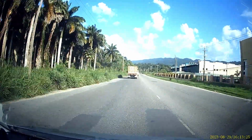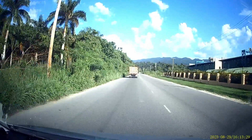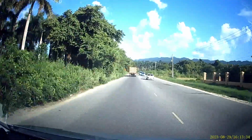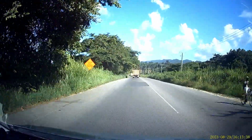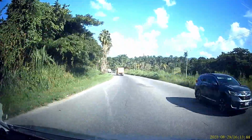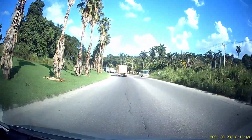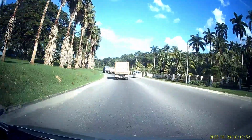Alright, so this area, a few years back, let's say about 3 years ago, the road was really bad. A whole lot of potholes, just extremely hard to navigate. Alright, but recently we have actually gotten the road fixed, new roads. So really excited about this major move for the community here.